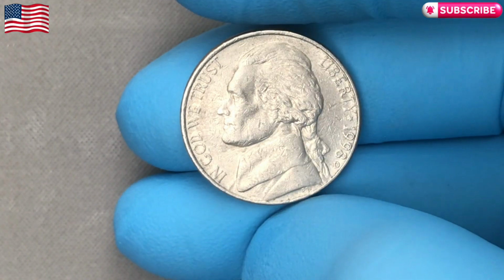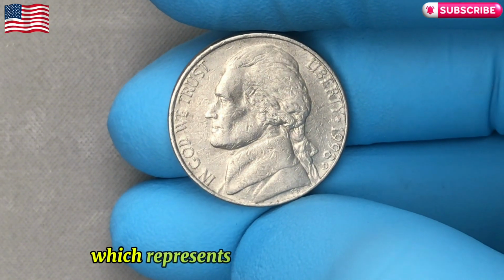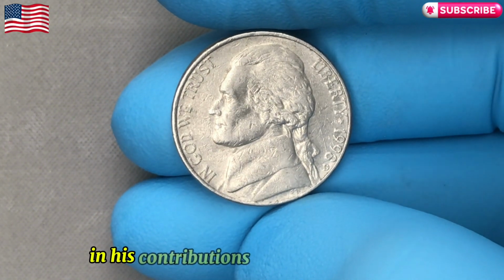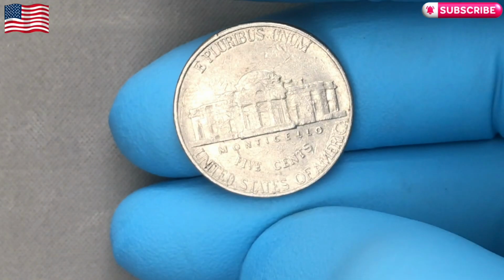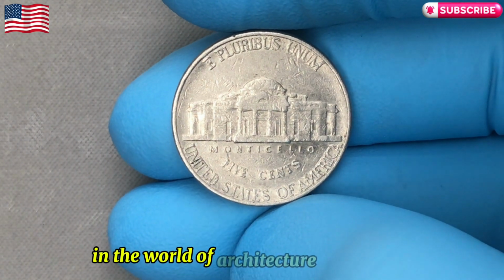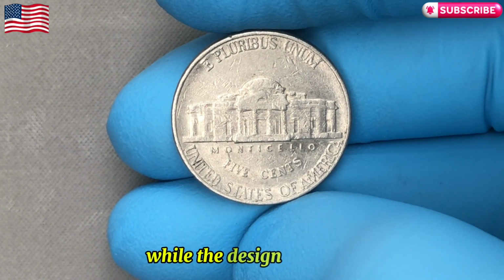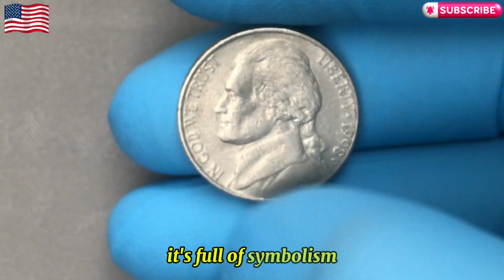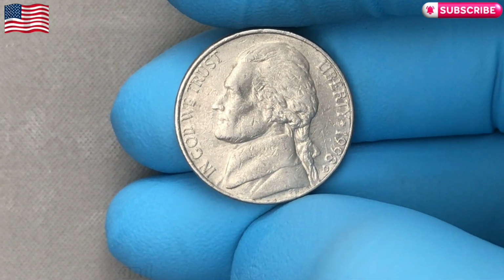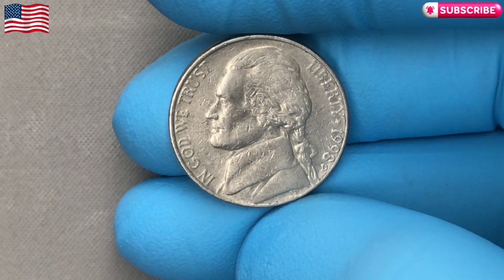On the reverse side, we find Monticello, Jefferson's Virginia estate, which represents his intellectual legacy and his contributions to American history. The Monticello design is a tribute to his influence in the world of architecture, agriculture, and philosophy. While the design is simple, it's full of symbolism that connects us to the nation's roots, and it's that timeless connection that makes this coin so valuable to collectors.